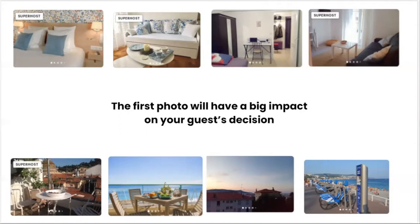It's also really valuable to include in your photos some elements that give an idea of real life in your apartment and a bit more activity. For example, a table with some cups or candles laid out on it, a picture of a terrace with a nice meal laid out on it.